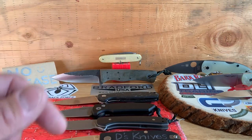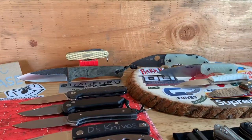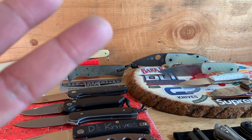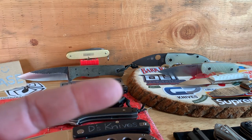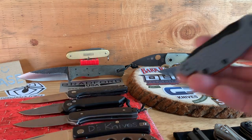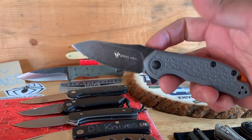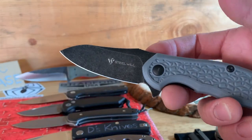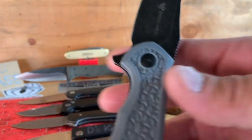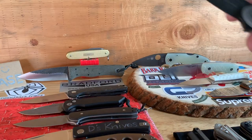Towards the end of the year, I did get a couple more that I gave out in giveaways. The Texel, the Best Tech Texel, and the SOG Terminus. Those were actually really good knives, but when I stick to budget knives, I kind of stick to Steel Will, maybe some lower end Spyderco. So these are a lot of the knives that I like for budget purposes.